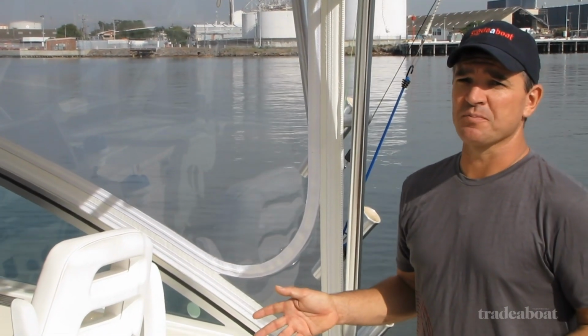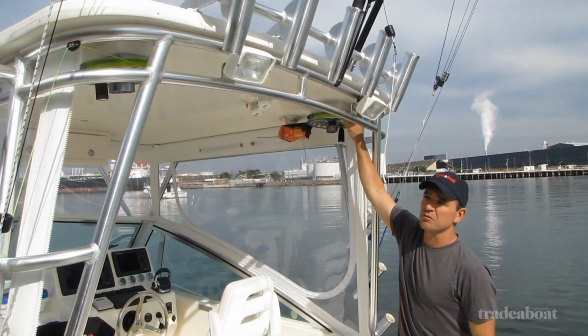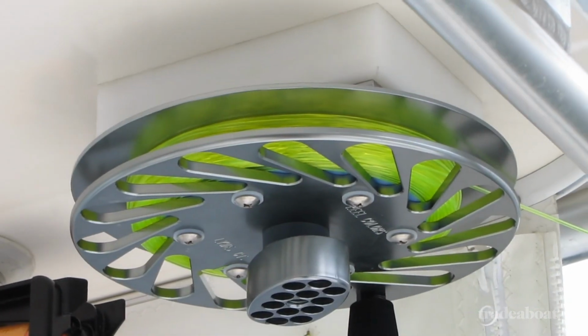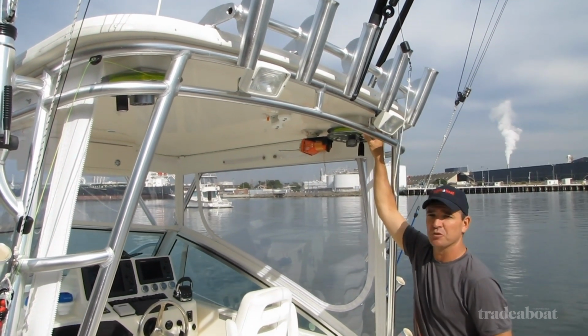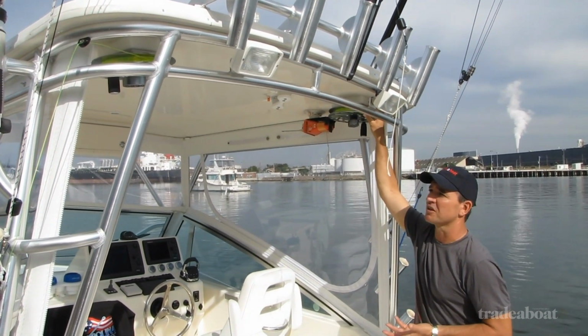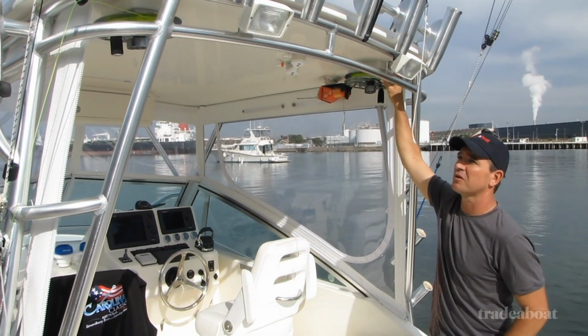The owner of this boat's pretty serious about his fishing. He's gone to the trouble of having teaser reels built into the boat, which is just invaluable. You know, this is someone who's taking it particularly seriously, and he's bought the right boat to do it, which is really good to see. I love it. I really like seeing this kind of customization on a boat.